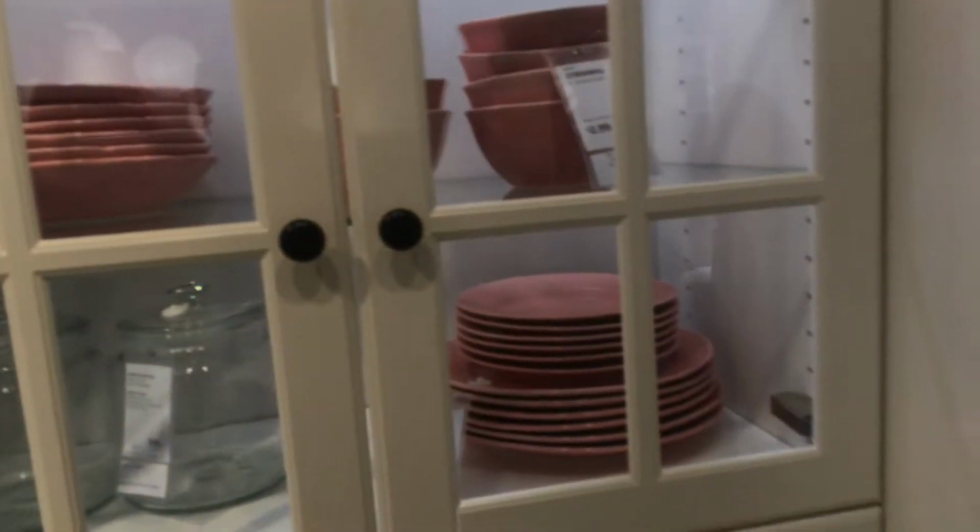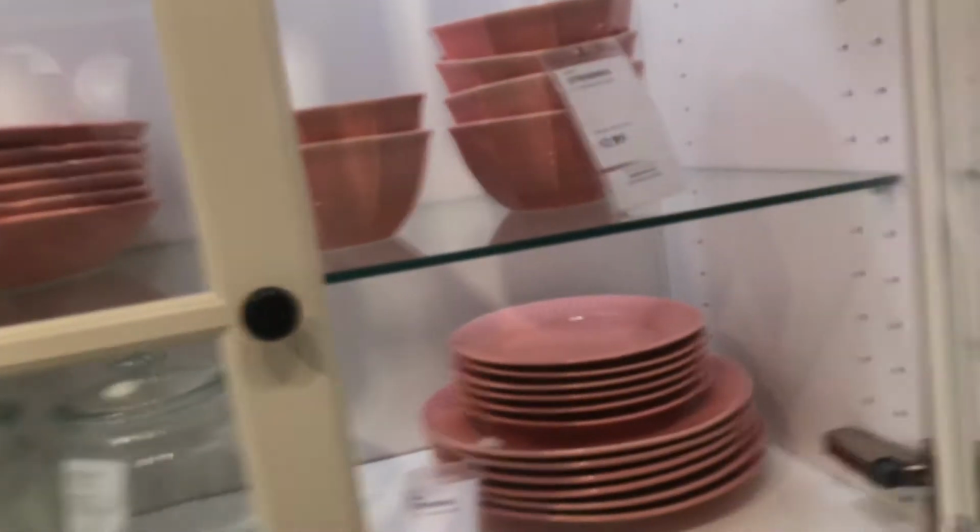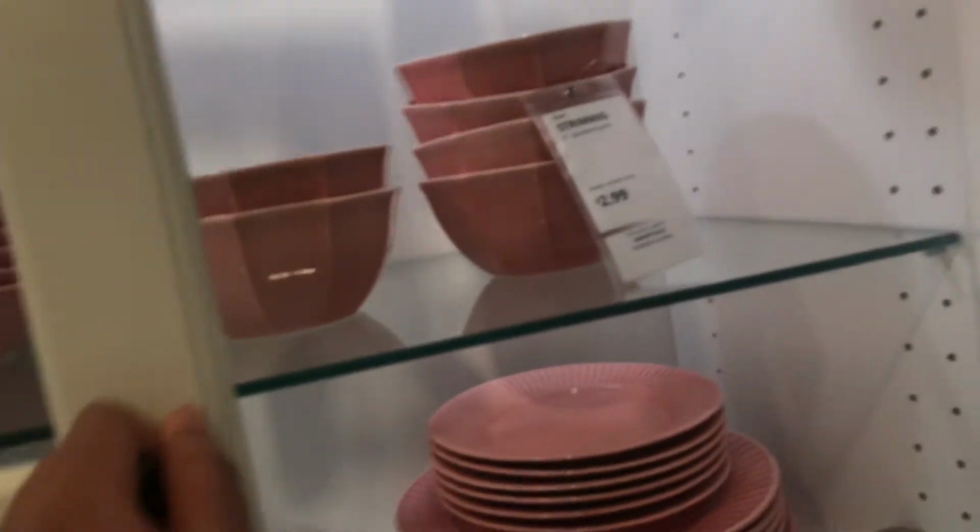Oh, look at the kitchen. I love being in the kitchen. So this is so pretty. I love this. Oh my, look how gorgeous. Dude, and I love pink, so it's just perfect.